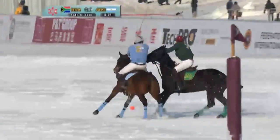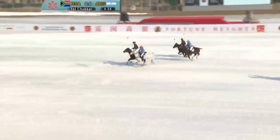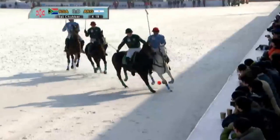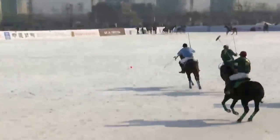Off the back of the ruck, Vial gets a little tap to the ball. It's good enough for Guineazou to pick up on the near side. Guineazou drives it down under the pony's neck. De Bruin pushes the ball out towards the boards. Guineazou. De Bruin. De Bruin drives the ball into centre field.